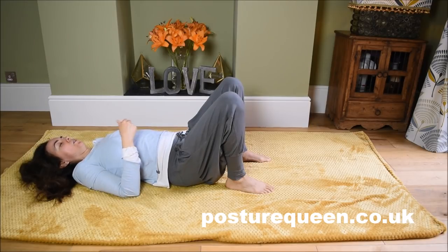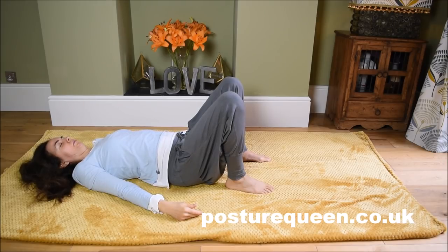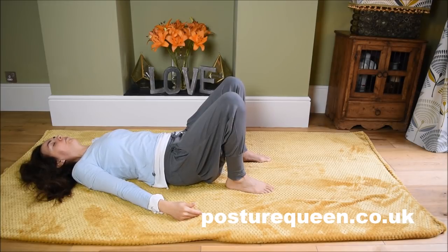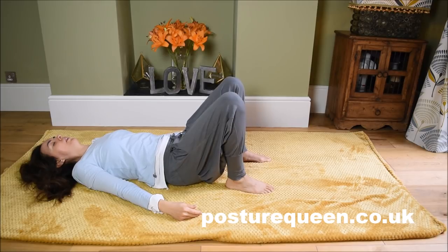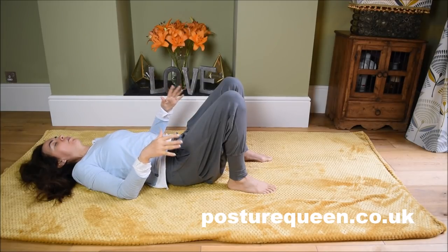Notice the movement traveling all the way to your neck. Notice what's happening with your chin. So one way the lower back arches, the other way the lower back presses onto the floor. Breathing in and out. Okay, and then bring this to a close. Keep your knees up. Now we're going to rock from side to side, just like you did before.